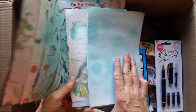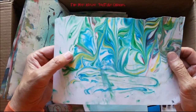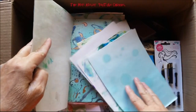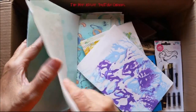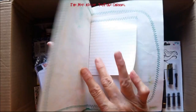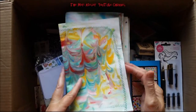Oh, these are just wonderful. Oh, this looks like the shaving cream technique. Isn't that cool? Wow. Love these. Oh my goodness, I love that. Painty papers. I always say, you could just send me the painty papers and I would be happy. Look, she's already got it stitched in here. How cool is that? Love it.